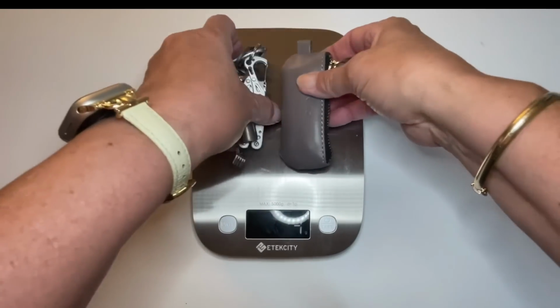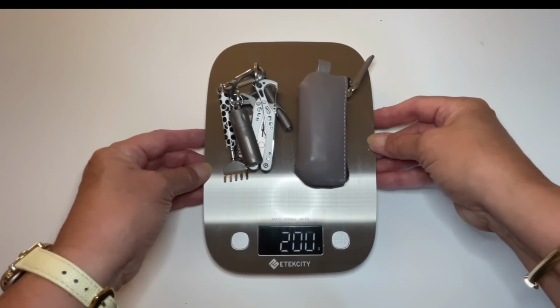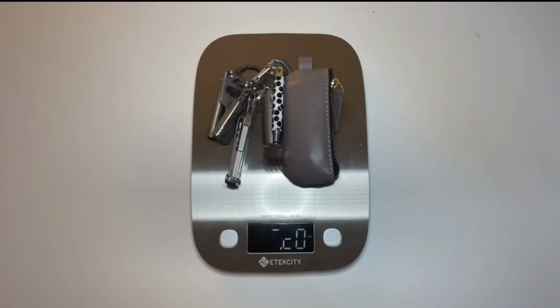These are all TSA approved, of everything that's in here. And I'll show you a few things in this video that you may want to carry if you're doing checked luggage that are not going to make it through TSA, but you might want to have on your travel adventures. But with no further ado, let's go through what's in my little bag and on my keychain and show you my ultralight everyday carry for travel. And here's the weight in grams. And this weighs 176 grams or 6.2 ounces.